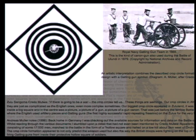That was just before the terrible Battle of Ulundi in 1879, where the English used artillery pieces and Gatling guns, which was the first highly successful rapid repeating firearms, on the Zulus for the very first time. So Creightmore was saying just before the Battle of Ulundi, this crop circle appeared representing a Gatling gun in the middle. And then a little later, the English artillery used it on the Zulus.